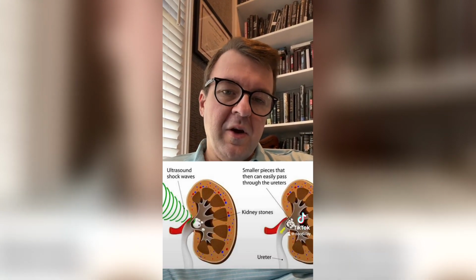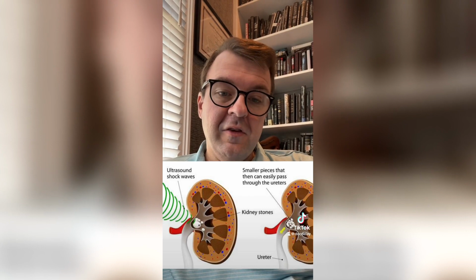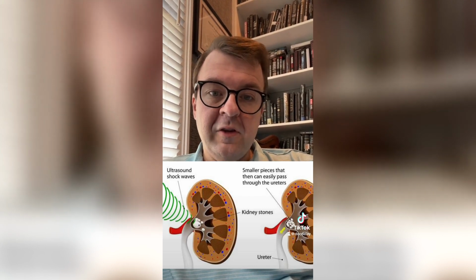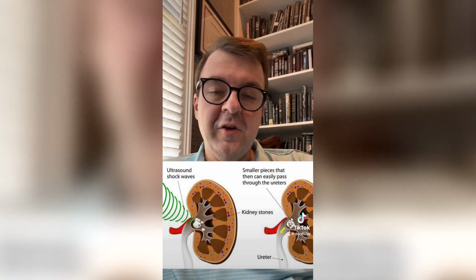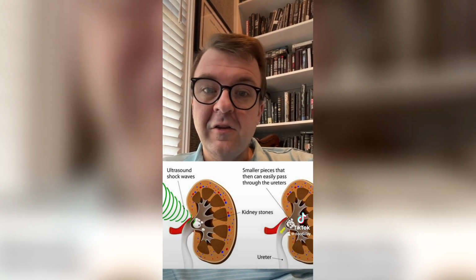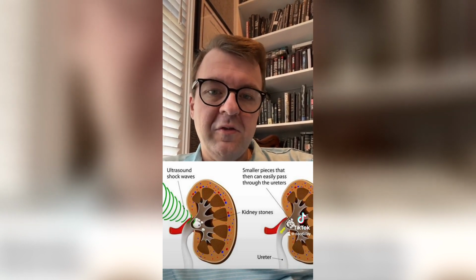The other way that we can break up stones, and have done this historically, is with shockwave lithotripsy. A lot of people think this is what they're getting when they hear the term lithotripsy, but once again, lithotripsy just means to break up a stone.